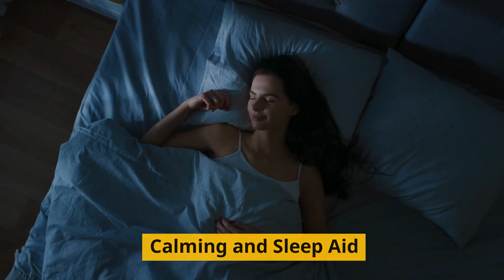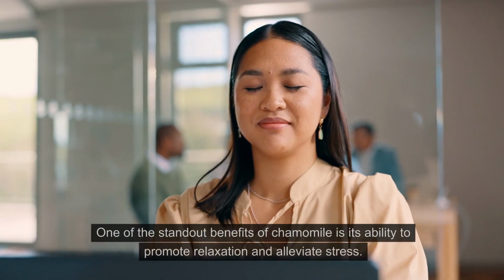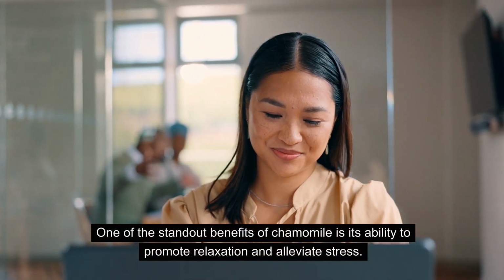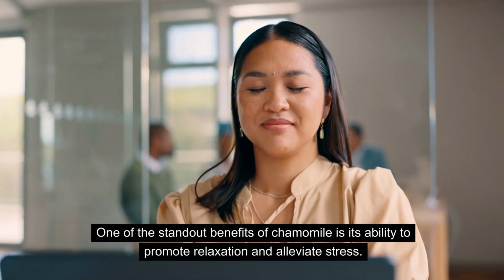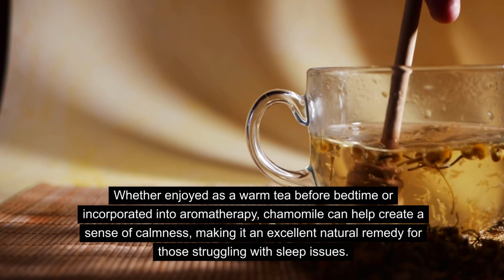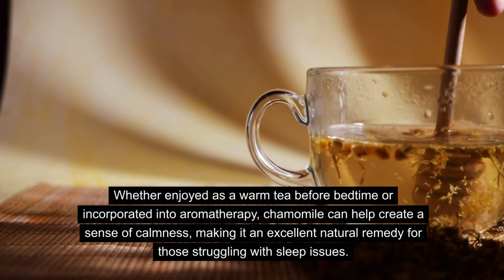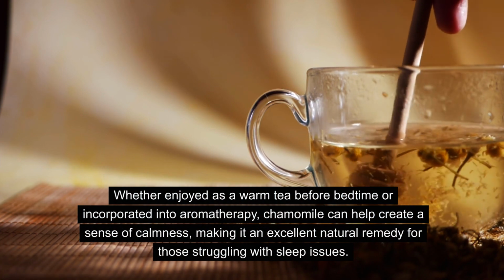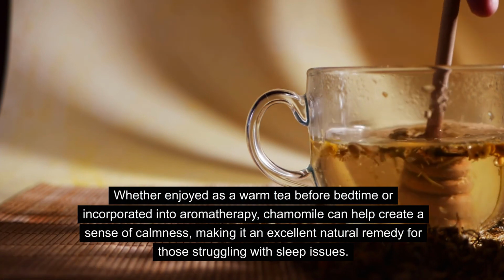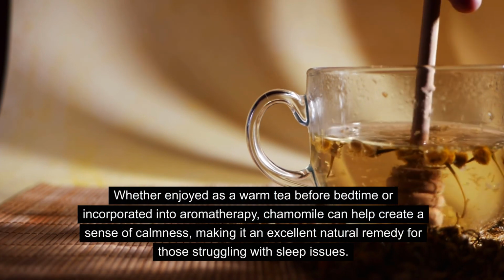Calming and sleep aid. One of the standout benefits of chamomile is its ability to promote relaxation and alleviate stress. Whether enjoyed as a warm tea before bedtime or incorporated into aromatherapy, chamomile can help create a sense of calmness, making it an excellent natural remedy for those struggling with sleep issues.